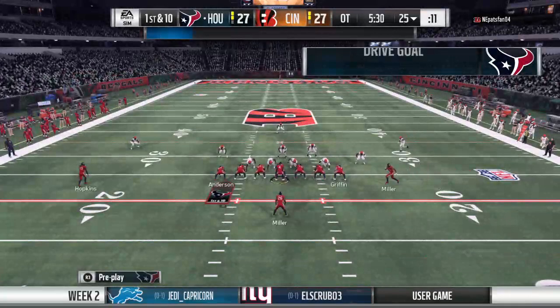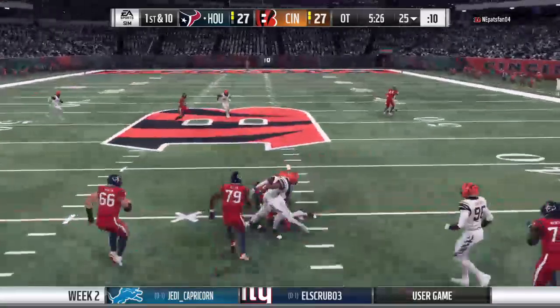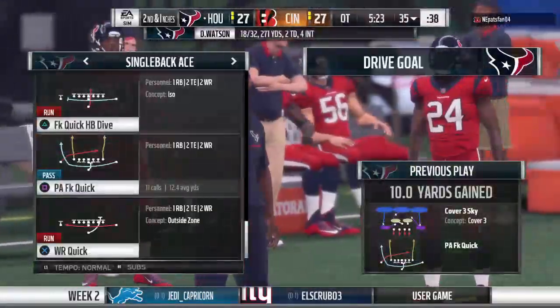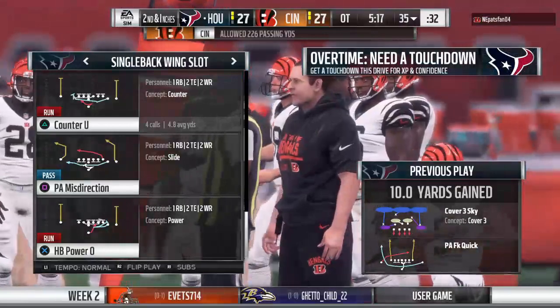Shift together here from the D-line. They go back to the air here after the INT on the last drive. Hopkins on the ground over the middle, and he's able to take this one up to the 35-yard line. 10 yards on the pickup there, and it'll be second down.